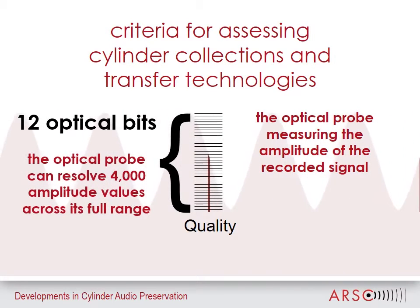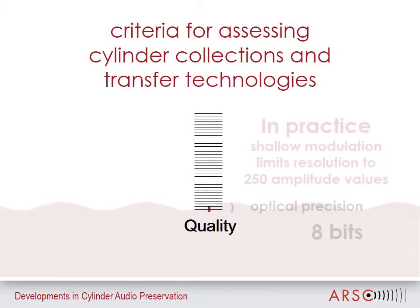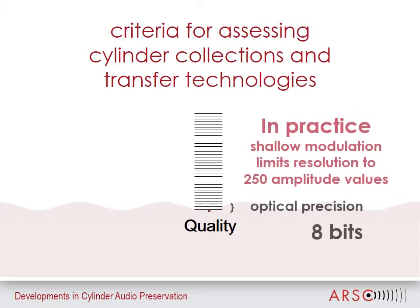So across the full range of the probes that are being used today, scanning can measure up to around 4,000 discrete values of the signal's height. That's 12 bits of optical resolution. In actuality, however, a cylinder's undulating groove is really shallow, typically only 10 or 12 microns, top to bottom in its excursion. In this very narrow range, the scanning probes in use today can resolve only a couple hundred levels of amplitude. That's about 8 bits of optical resolution.